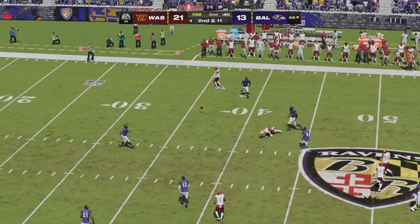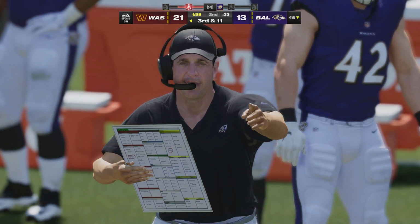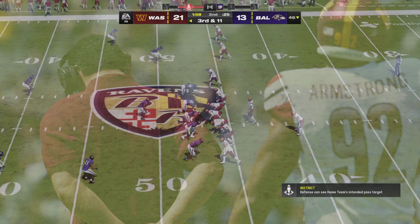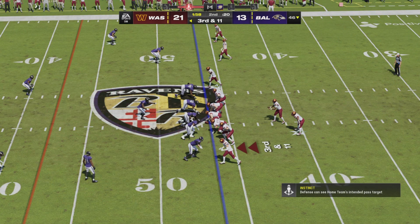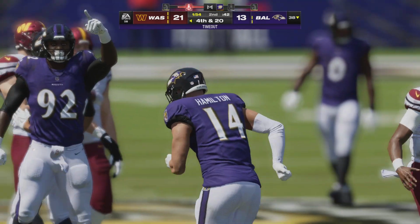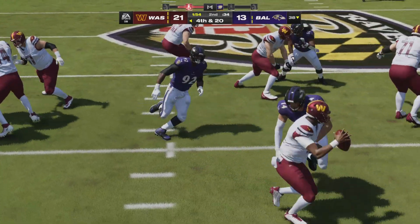Looking to throw, Daniels. A quick throw there is incomplete. He was trying to get it to Zach Ertz that time, and it'll bring up third down. Operating from the gun, Daniels, and the Raven pressure is too much. Down he goes. Now the Ravens are going to use one of their timeouts. It's just their first, so they'll have two remaining here before we get to halftime.